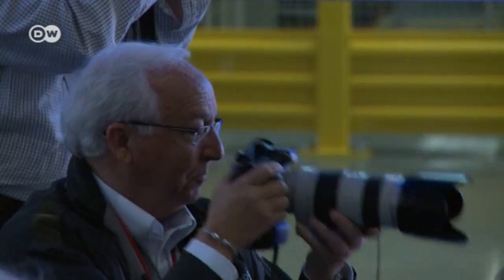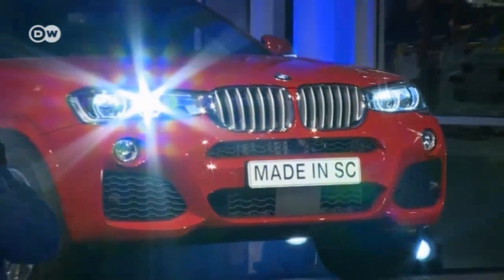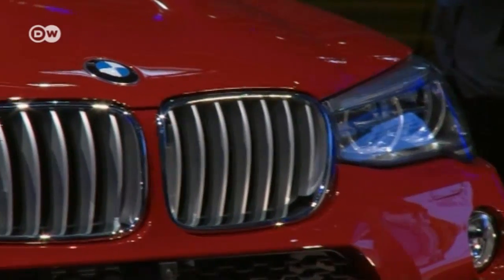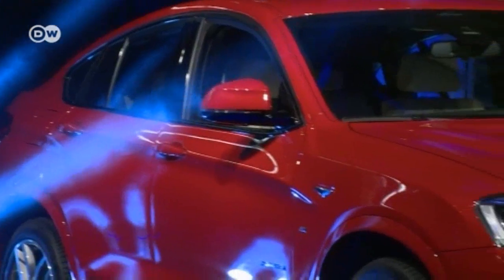The factory celebrated its 20th anniversary with the release of the new X4, which is being produced exclusively at the Spartanburg plant. It's a smaller version of the X6 and is set to take on the compact crossover SUV market.